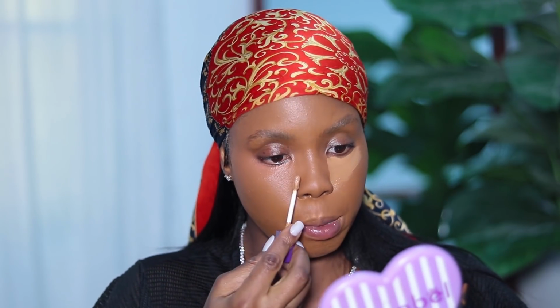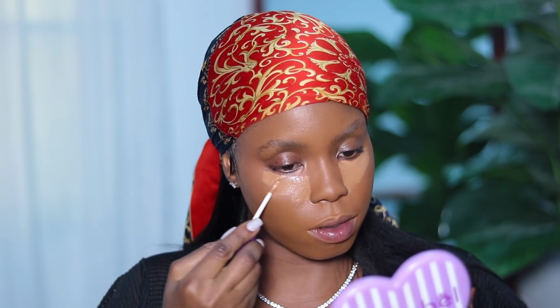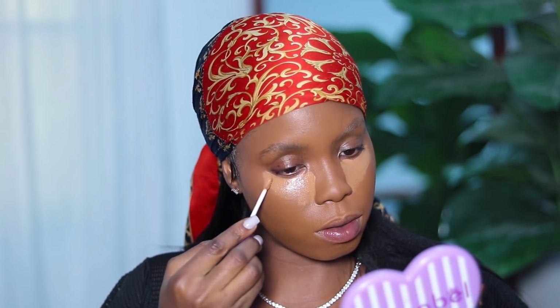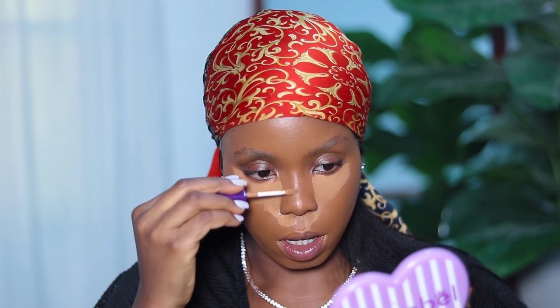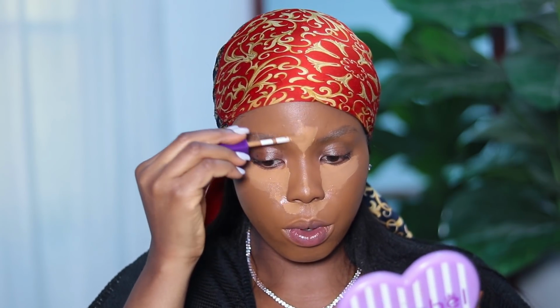When applying concealer, you want to make sure that you are also matching your skin shade. You don't just use any shade to highlight your skin tone. It will not be flattering on you at all. Make sure that whatever you're using matches you with like 2-3 shades lighter, except you're going for the extra dramatic look. But if you honestly do not know, I'm telling you now, make sure you highlight with concealer that is close to your shade, that matches you somewhat.